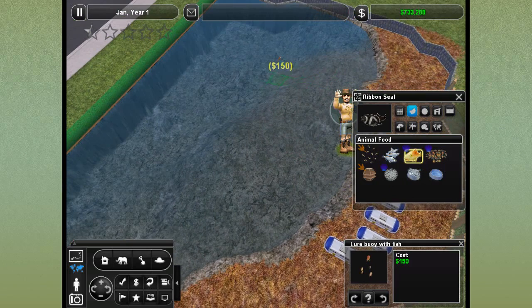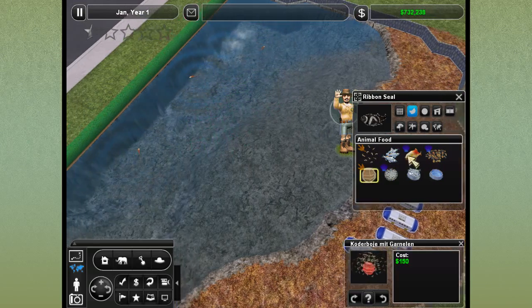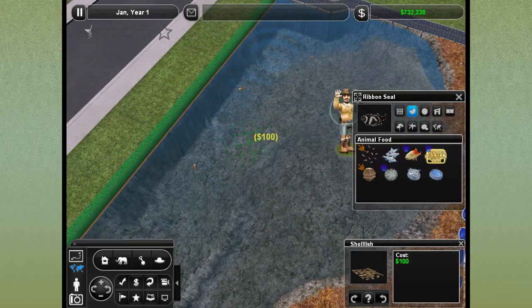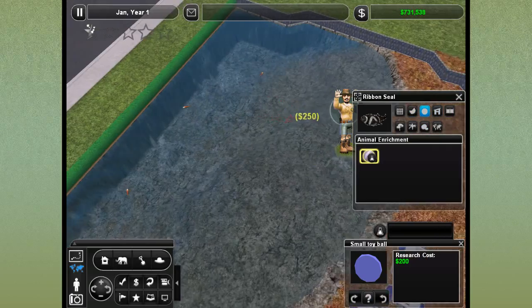And let's get them some food out. Let's toss in some fishy fish. Good job, intern. Let's put a herring ball in. And let's add a little bit of the shellfish for some diet variety. Just like we want to have a nice varied diet, we want our animals to enjoy a nice varied diet as well. Very, very important.